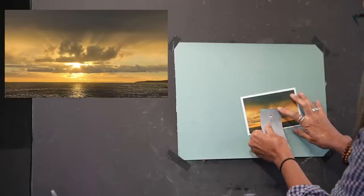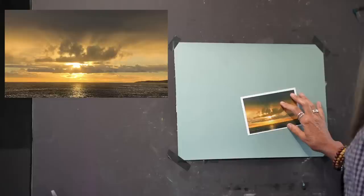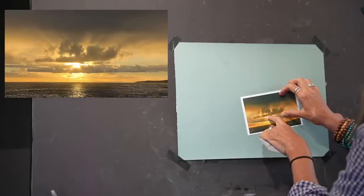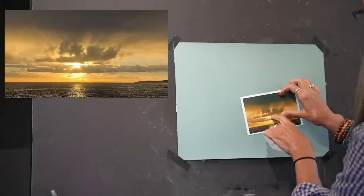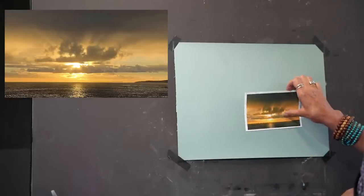We get in here right where the sun is, and there's some pop of color, and we're definitely going to want to get into our palette and really exaggerate some of this color, get that to be really orange, and so we want this to be nice and bright.